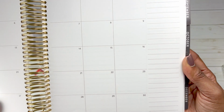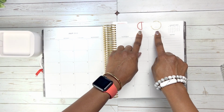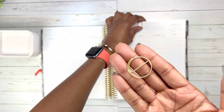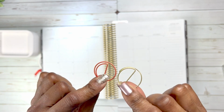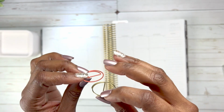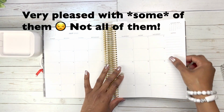You have a notes sidebar, and these little cutie pies are actually paper clips. And these are a part of the accessories that match the teacher planners. And I have a separate video on all of the accessories. I'm very pleased with the accessories that match.